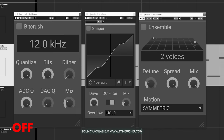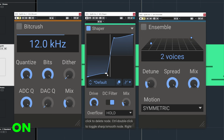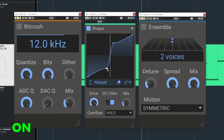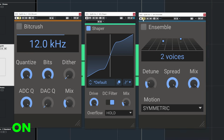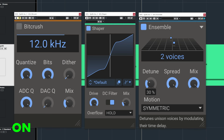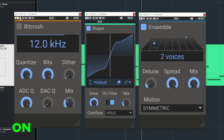Shaper. Let's play with the shape. That's too much. Just like that, that's cool. Let's make it wider with ensemble. Detune. Just like that. Let's add voices. I think it goes to 16 or something. Two voices, that's enough. Bit crush.